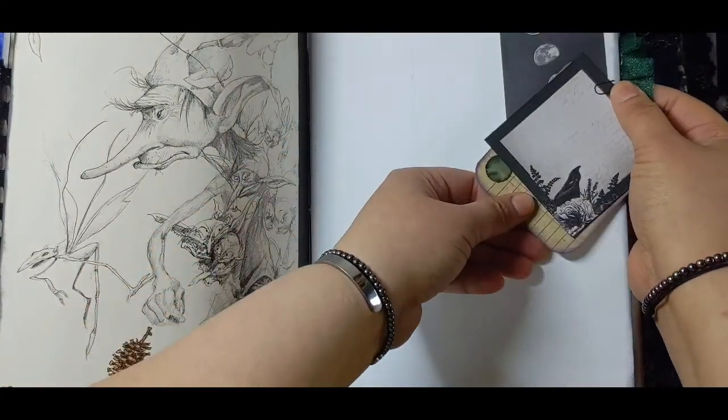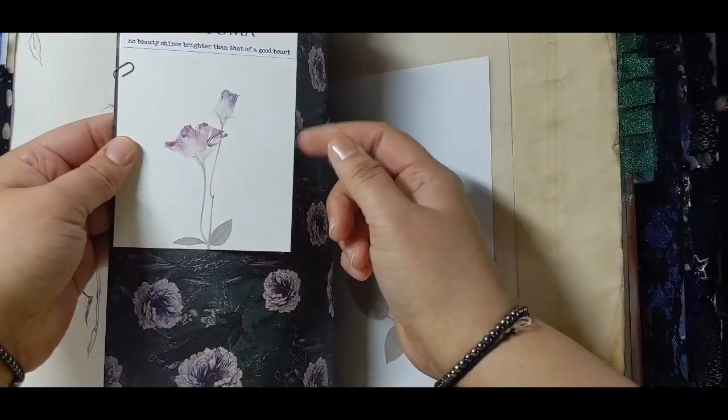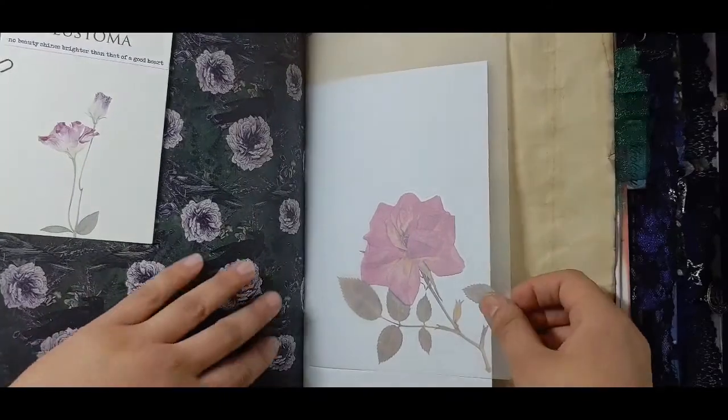And then there's some journaling cards and another little notepad with the moon phases on it. And then there is another one of those postcards for Eustoma. I don't know what that is. I'm going to have to look some of these up, because I didn't know some of these plants when I saw them.